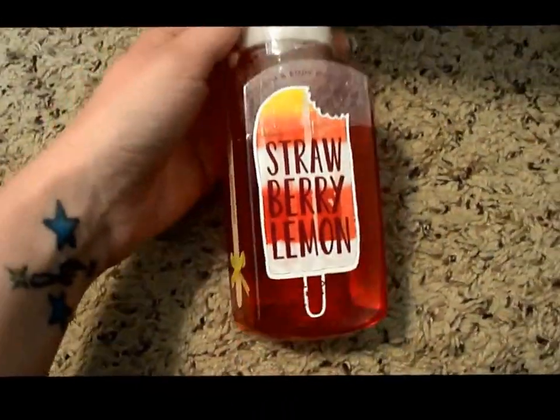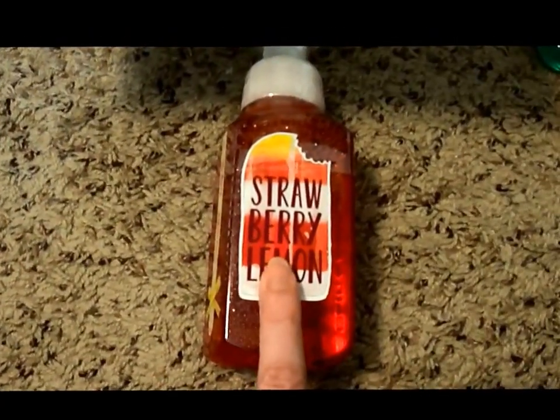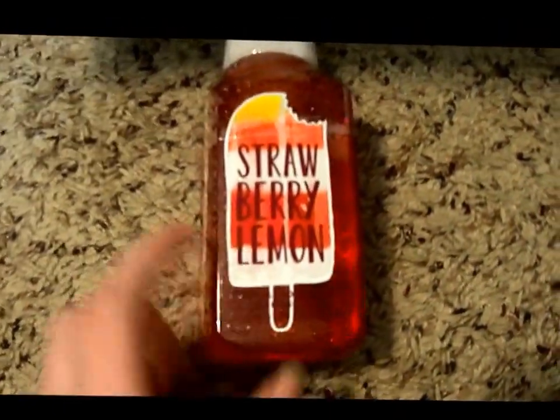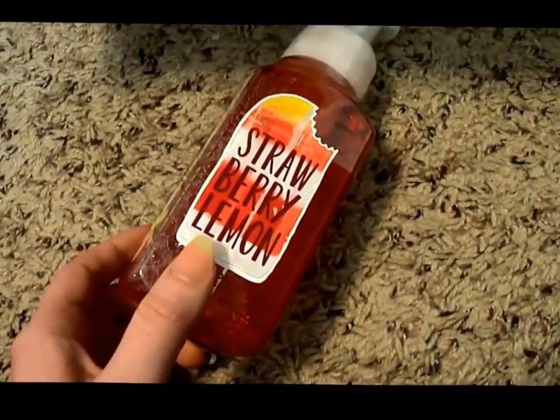Strawberry Lemon, the foaming hand soap. I got a Strawberry Lemon PocketBac on vacation. I really, really, really love that smell, so I had to get one of the foaming soaps. I kind of like the foaming soaps a little more. They're a little more fun. And my husband actually likes the foaming soap, so he doesn't really mind then.